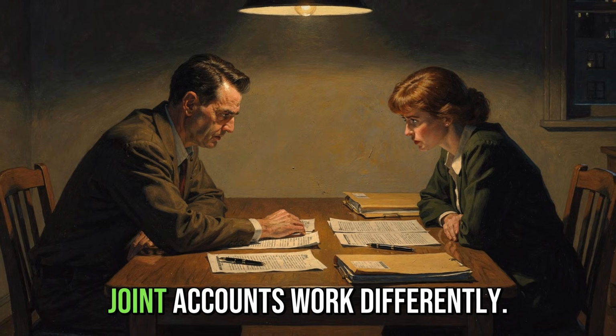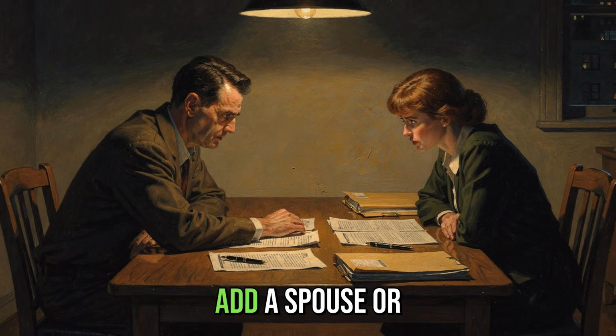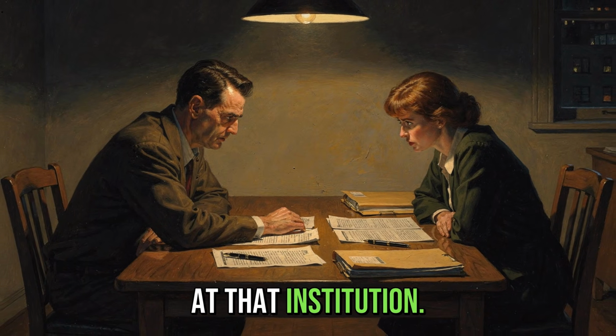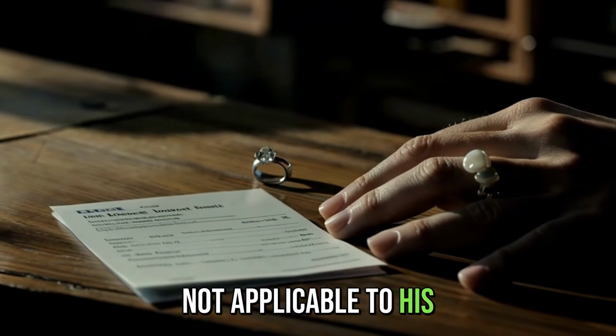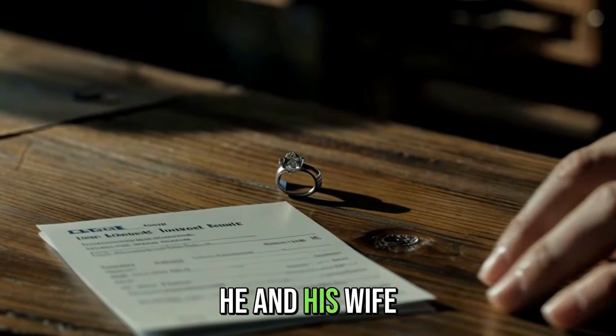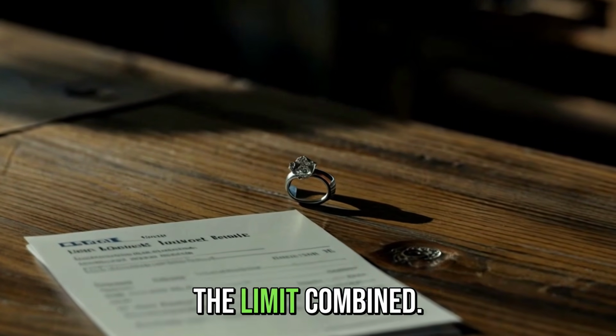Mike also learned that joint accounts work differently. Add a spouse or co-owner, coverage doubles to $500,000 at that institution. Not applicable to his business account, but immediately useful on the personal side, where he and his wife were also sitting above the limit combined.